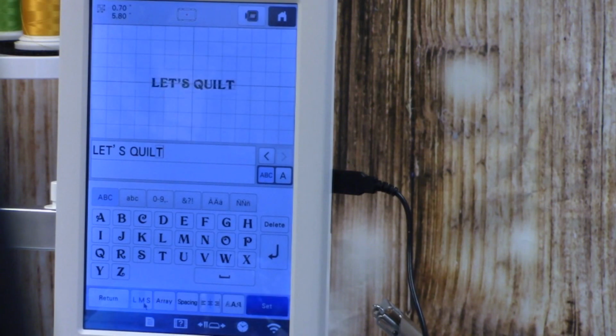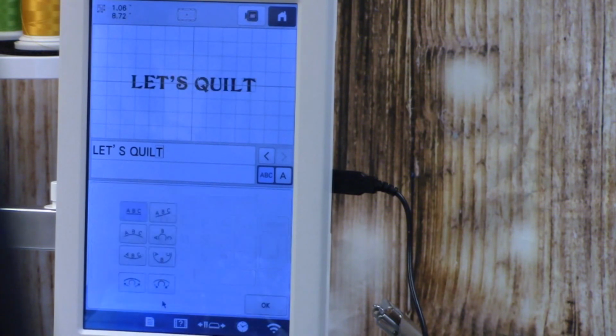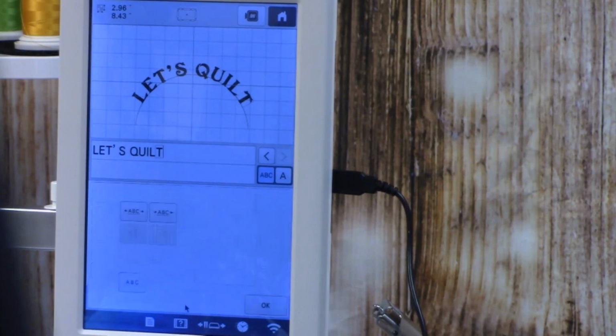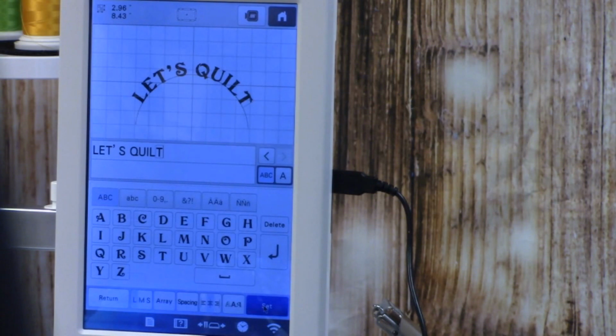I can come down here and I can modify the size if I wanted to, but I think large would be better. I could arc my text if I wanted to using the array, and flatten the arcs. You've got all kinds of fun things that you can do in here. I can change the spacing really easily between my letters. I can move them further apart, or I can scooch them closer together. So Brother really does make working with lettering super, super easy. So let's say I'm done here, and I'll choose Set.